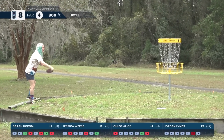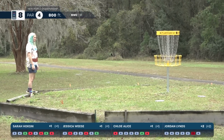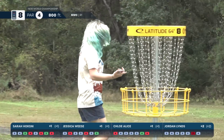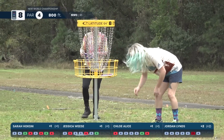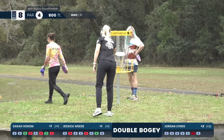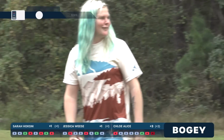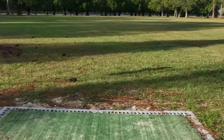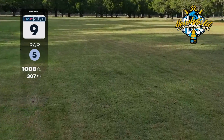See if Alice can connect this putt. And she doesn't. That's exactly what we saw on the previous hole. Identical. Maybe it's just she hasn't quite brushed it off yet. It's always possible. And Chloe Alice walking away with a double bogey, unfortunately. Lynds with a bogey. Hokom with a bogey. And Weese with the only par. That was a tough one.